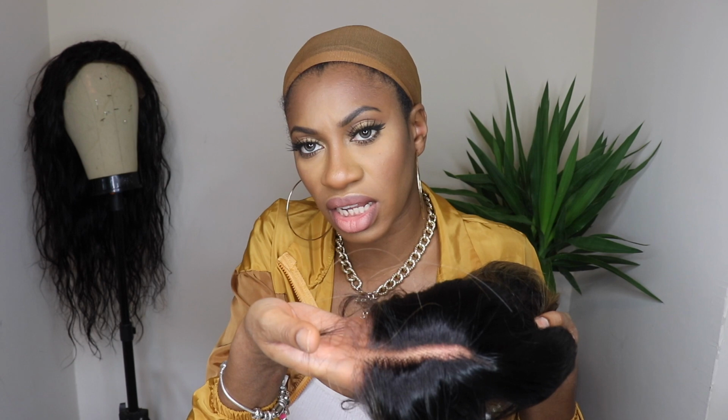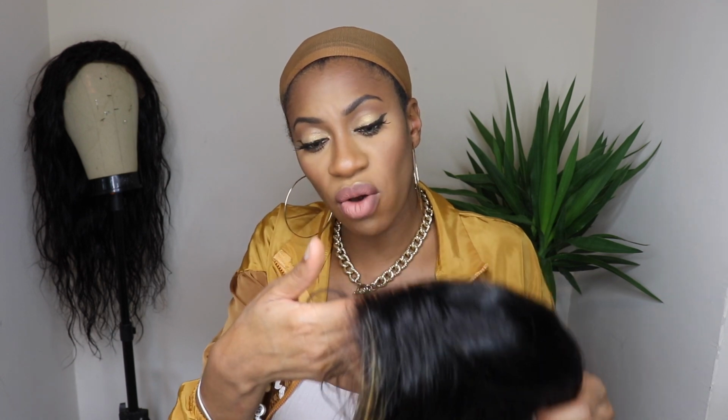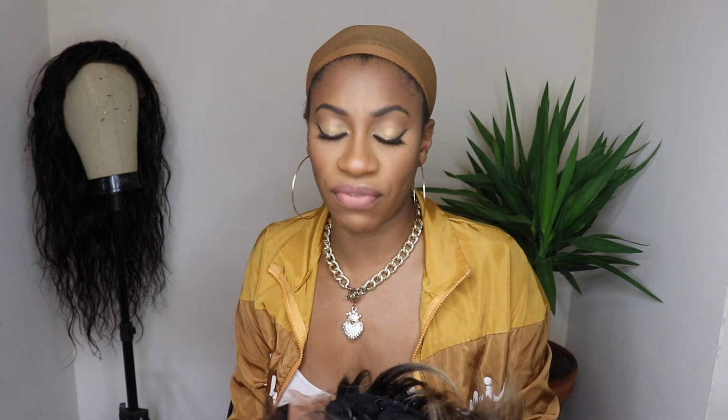All right, after you spray the unit, this is what it's looking like now. I'm gonna go ahead and cut off the lace. Then I'm going to pop this unit on and see if there's anything else that needs to be done for it, and style it for you guys.